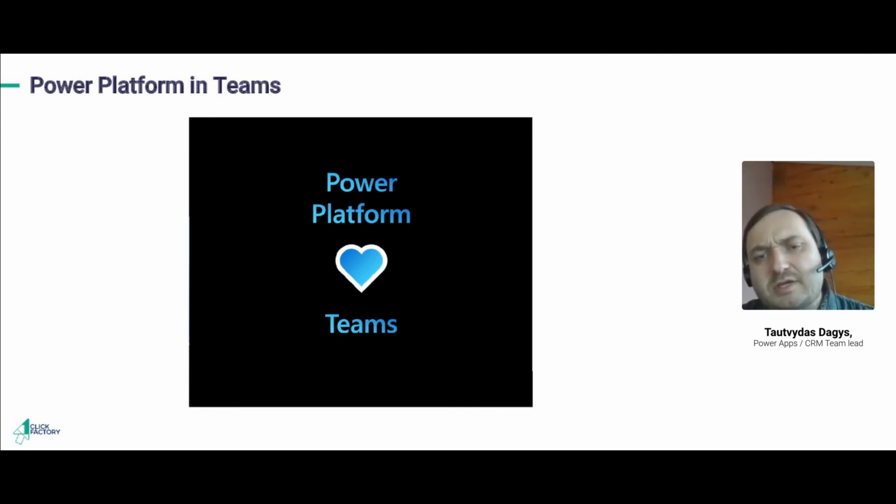Probably not very specific announcements, but again a repetitive reminder that Microsoft is committed to Power Platform integration to Teams. What I mentioned, that inside engine, which is running there. So it's not only about apps, but it's Power Automate as well. It's Power BI and Power Virtual Agents. All the Power Platform components are living inside Teams.